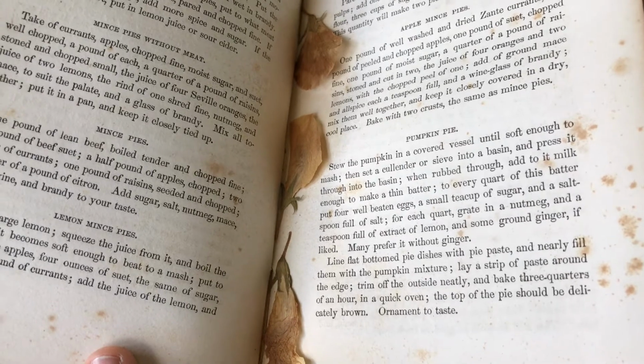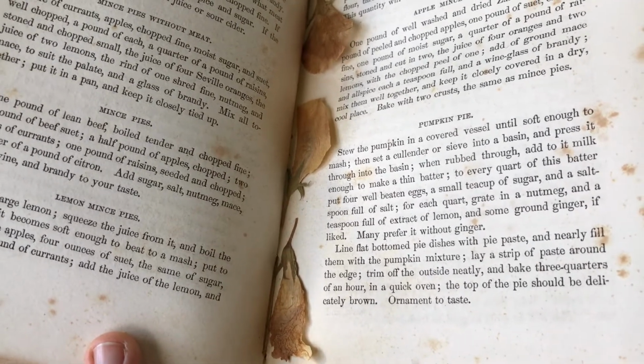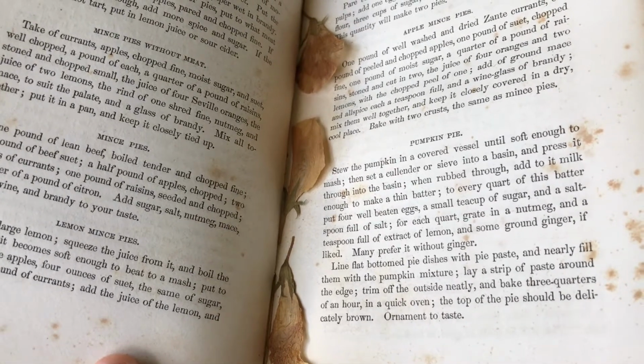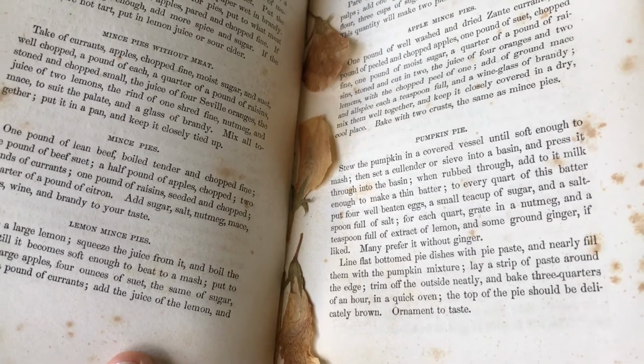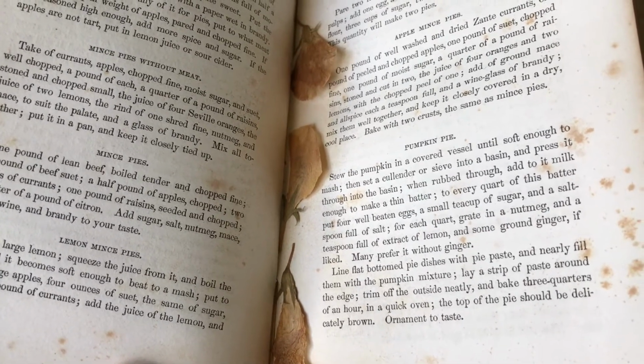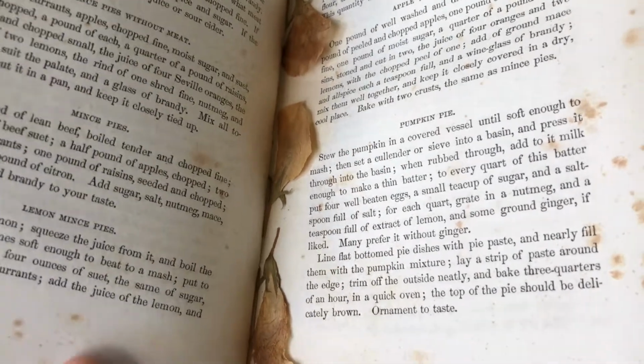Many prefer it without ginger. Well, I like my pumpkin pie with ginger. How about you? Line flat-bottomed pie dishes with pie paste and nearly fill them with a pumpkin mixture. Lay a strip of paste around the edge, trim off the outside neatly, and bake 3/4 hour in a quick oven. The top of the pie should be delicately brown.